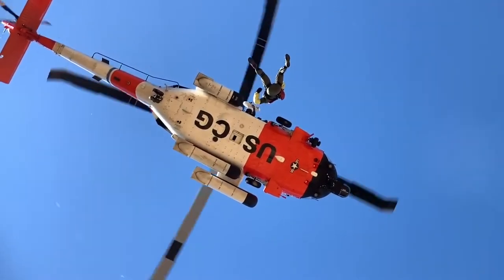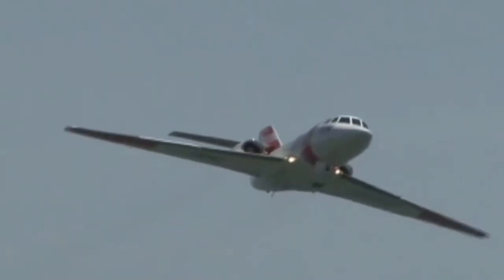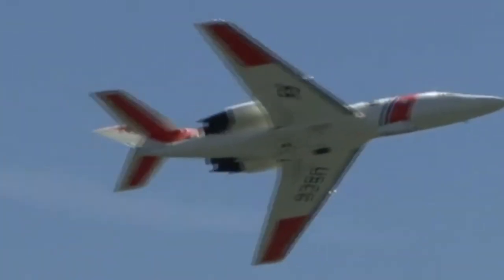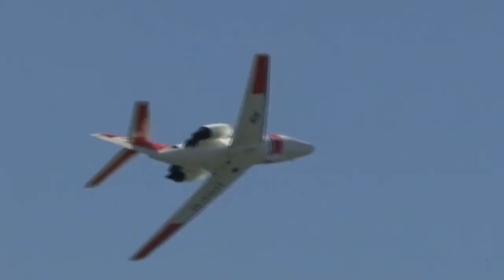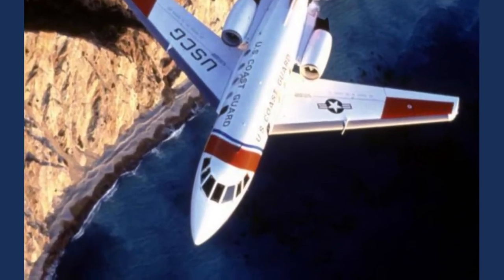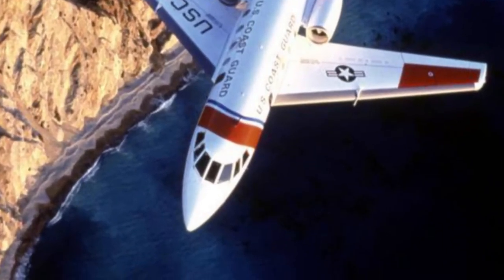After completing two tours flying rescue helicopters, the Coast Guard gave me an opportunity to make a switch from helicopters to airplanes, and specifically to jets. And so after 16 years of flying helicopters, I made that switch and transitioned into the HU-25 Guardian, the Coast Guard's equivalent of a fighter jet.